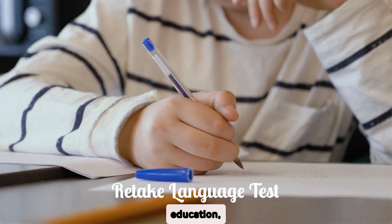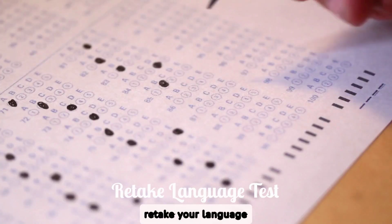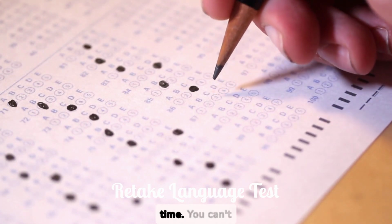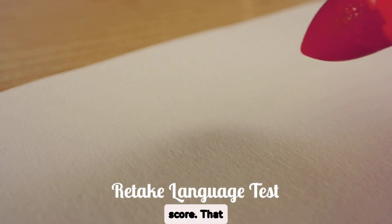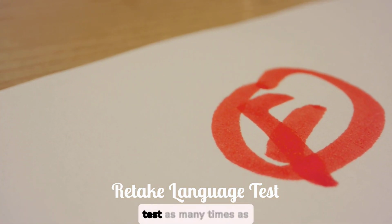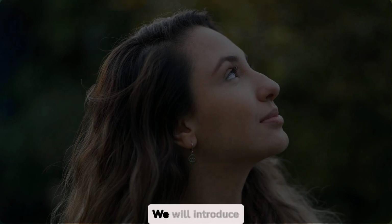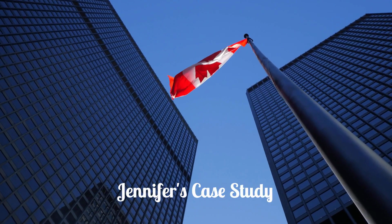Unlike age or education, there's no limit to how many times you can retake your language test. But you must take all 4 sections each time. You can't just retake the sections with the lowest score. That means with proper planning, practice, and persistence, you can keep retaking your language test as many times as you want to boost your score until you reach a score that guarantees you an invitation. We will introduce Jennifer's case study for you to understand our presentation.